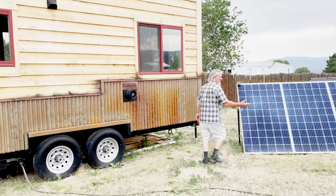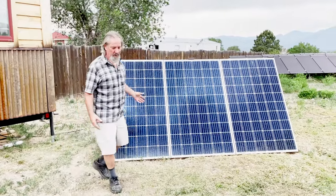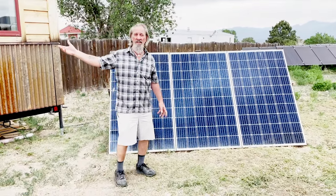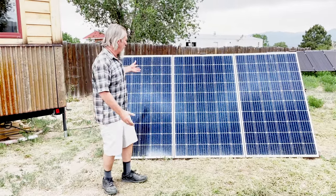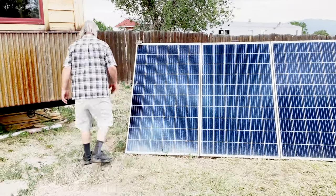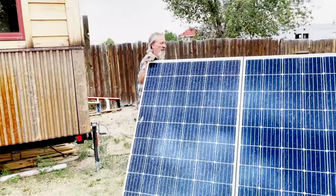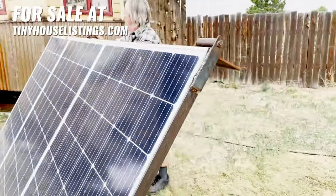And then you'll see right here, these are the solar panels, which can, like we said, hang onto the side of the house for travel or for use if the house is facing south. And then they also can stand in there where they are now on the stand system. And they're on. And it's quite adequate for this space.